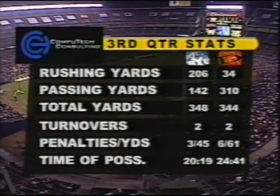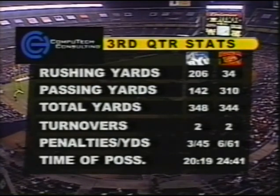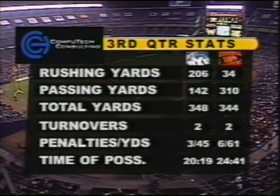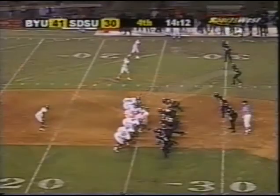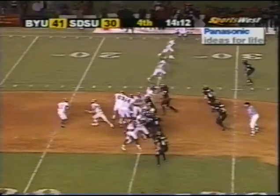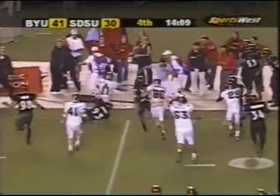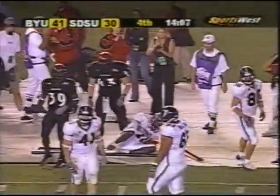Technology problems? Not anymore. Well, you take a look at BYU running the football, but a lot of that one play with Brathwaite for 95 yards, 206 yards, 142 passing. Look at the total offense. 310 yards passing for San Diego State and 34 rushing. It's been big plays and big chunks of yardage, and those turnovers have proven costly for both teams in terms of points. Aztecs 34 yards rushing, they average 149 a game, but the Cougars defense not letting them do anything. Brathwaite trying to turn the corner, nothing doing, he'll lose a couple.